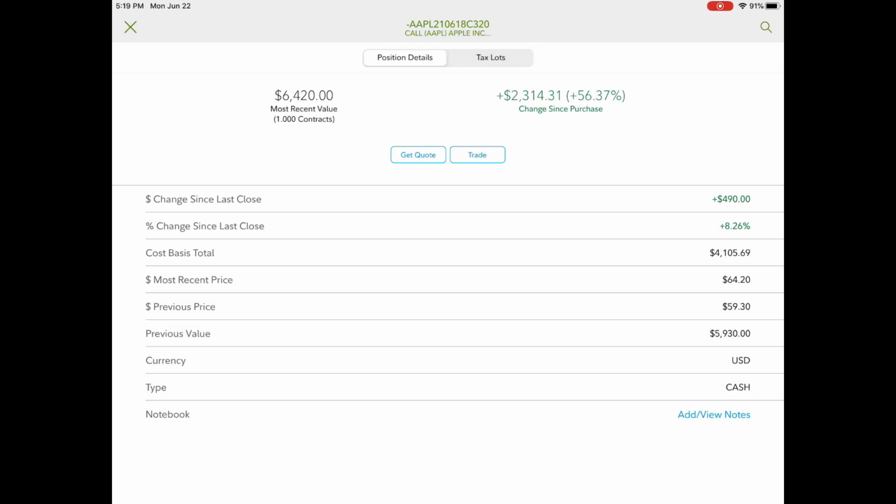Apple's a huge market share, and then they're kind of taking over their own chip design from Intel for a lot of their products, the Macs, everything on iOS. So looking forward to Apple developing more. So those are the options I've been holding.